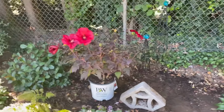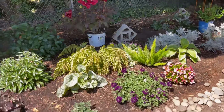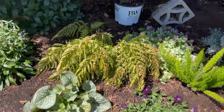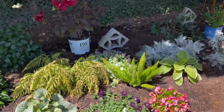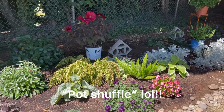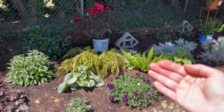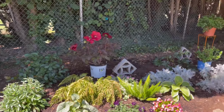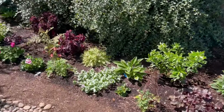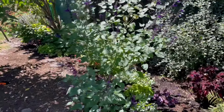And then I was thinking about putting the hibiscus back there, but I'm just not sure if it's going to get enough sun. And unfortunately, this fern, I think, is getting too much sun. So then I started thinking, well, since I'm doing the pot shuffle or the planting shuffle, I might as well move that fern back and maybe move the hydrangea up. And I'm not sure about the hibiscus. So anyway, all that to say, I might be moving some more things around in this bed. So I think that's going to be part two of this video.